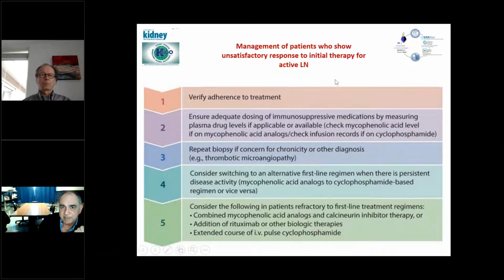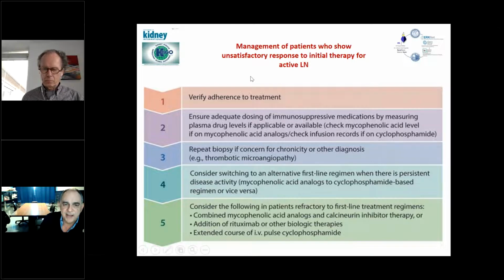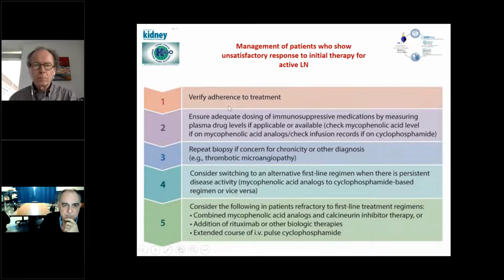What about the management of patients who show an unsatisfactory response to initial therapy for active lupus nephritis? That means so-called refractory patients. The working group emphasized the need to verify adherence to treatment. This implies that the use of intravenous drugs can be useful in patients who are expected to not be compliant with the treatment. Repeat biopsy can be envisaged to verify the presence of still active disease.